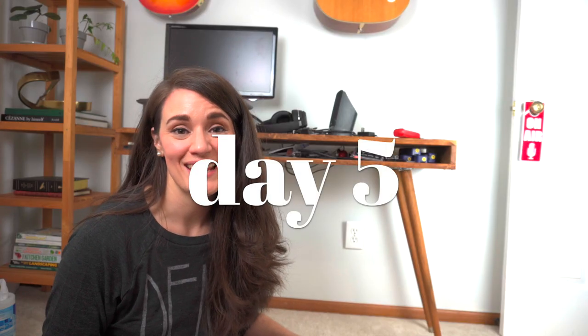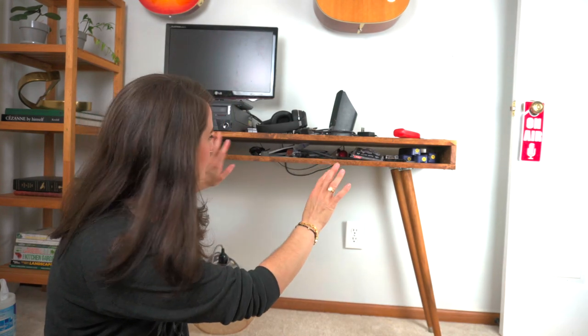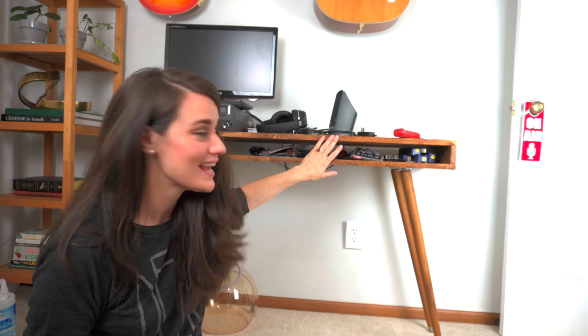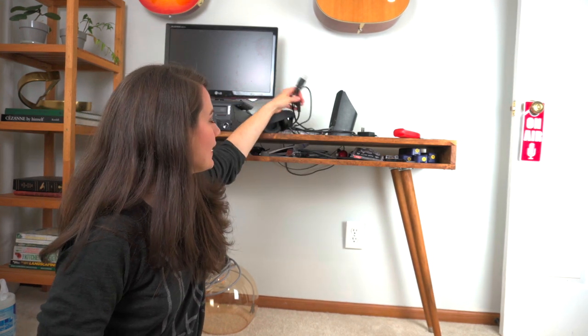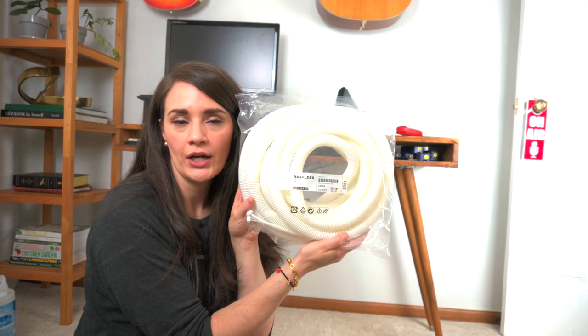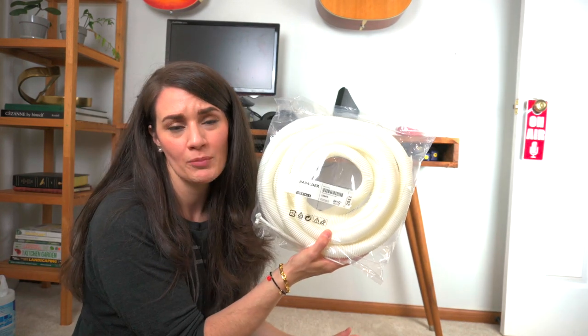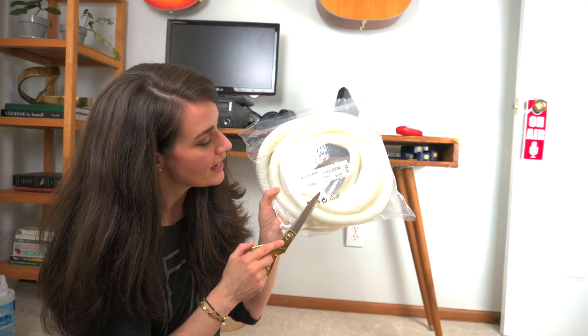It's officially time to make sense of Travis's side of the room. I'm going to take everything out of this storage compartment inside of his desk. I'm going to thoroughly clean and dust it, and I'm also going to figure out plugging in all of his various cords. Travis does a little bit of hobby songwriting, so he's got guitars and audio recording equipment over here. I went ahead and grabbed the Rebalder cord cover. This is a super cheap cord cover option from IKEA. You can cut it to fit your exact size requirements.